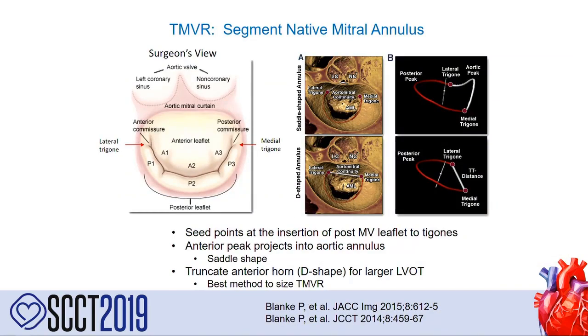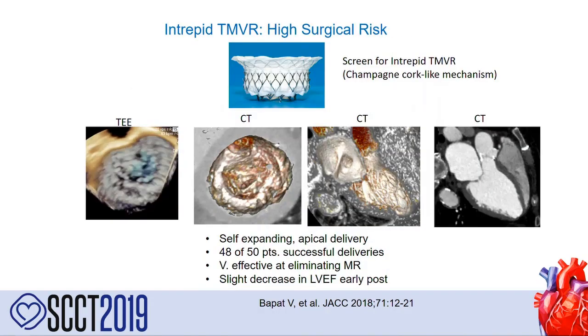Now, what about doing this when there's not a ring in there already? When you're trying to create and understand the size to put a TMVR valve in, you want to go ahead and place seed points on your software going along the posterior mitral leaflet from the lateral to the medial trigone. Anatomically, the mitral annulus is a saddle shape. But in reality, when we're placing devices, we forget that, and we actually draw a line between the two trigones, and that becomes a D shape. And this is the best way to size for TMVR.